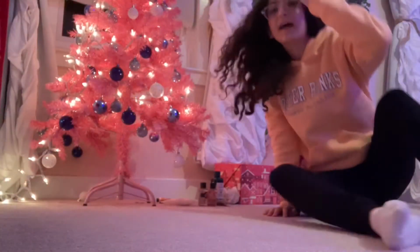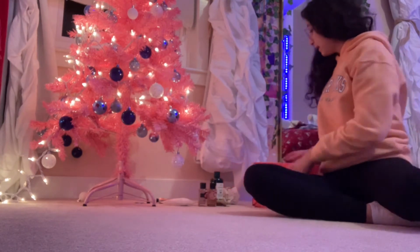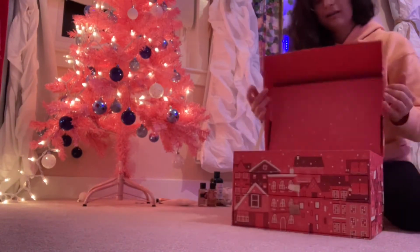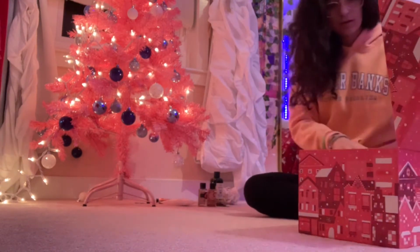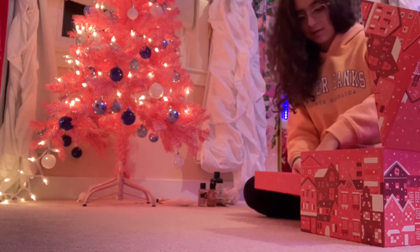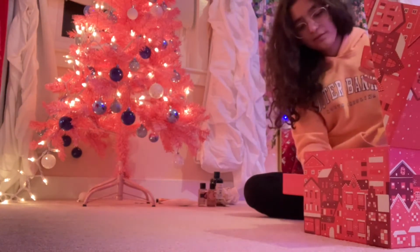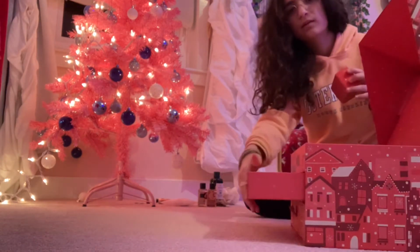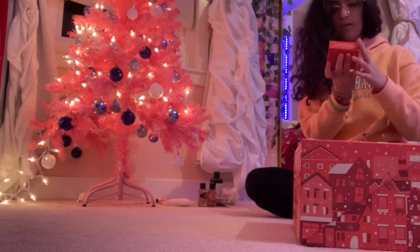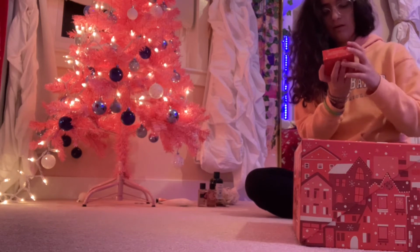Hey guys, here's day 11 of my advent calendar. And let's see what's inside. So there's nothing on the top, so we're gonna look at this part. Oop, I see 11. Oops, I have the hiccup, sorry. It was in the second drawer, and it's a couple with a present in their hand, and then a girl with a walking stick.